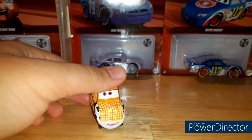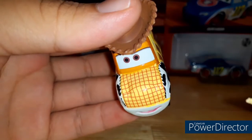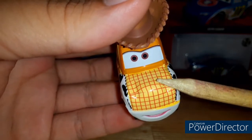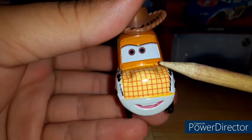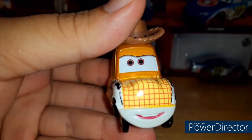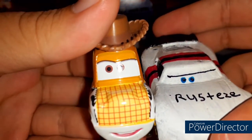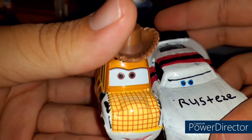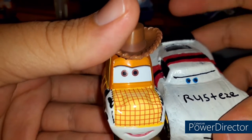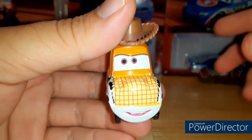It's pretty cool. He has these stitching details on him right there. It's amazing. Stitching details on the side, and we have the plaid yellow shirt right there. This is basically how when I make custom cars, for example, let's grab me right here. What I do is basically a color dot, and then just get a Sharpie and put the color black in the middle for the pupils. And this is basically what they did for this car right here.